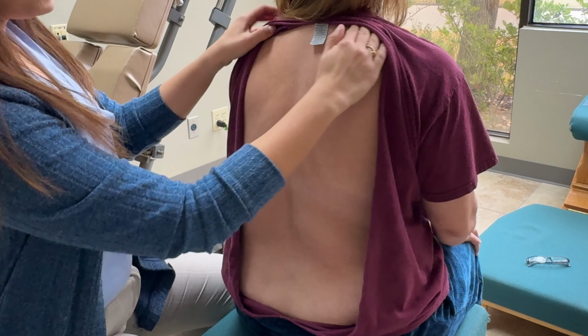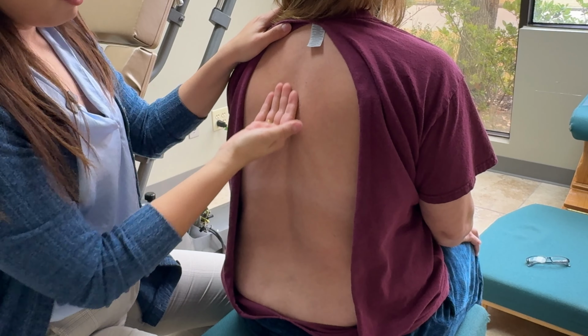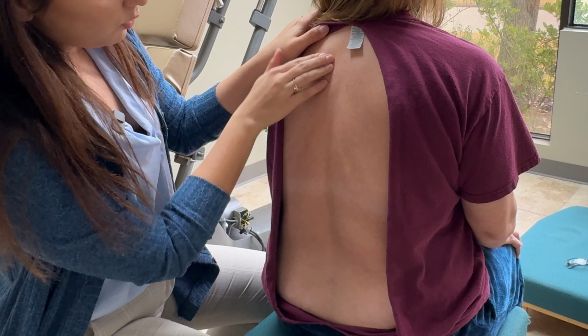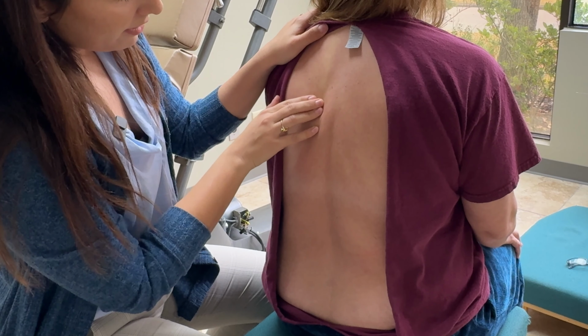So right now we're looking over the spine. We always want to make sure to be able to visualize the spine so we can see things like muscle tone and areas of swelling. So we're running down our fingers here.